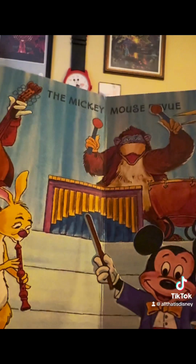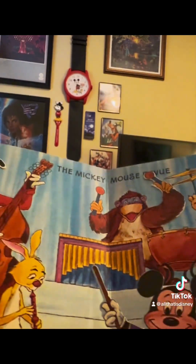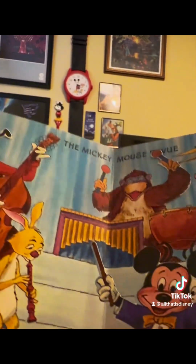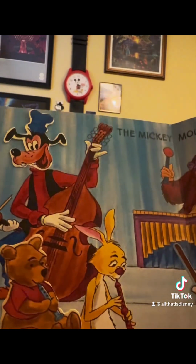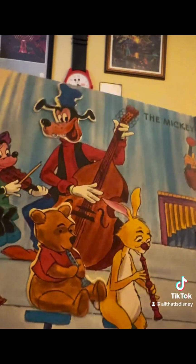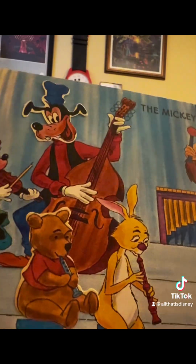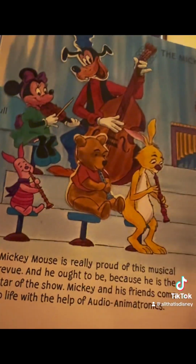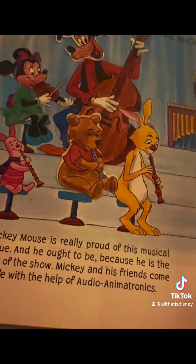The Mickey Mouse review. Oh my gosh. How cool. Yeah, they don't do stuff like this anymore, but we do have, what is it called? PhilharMagic? Yeah. So let's see. Let's pull here. Oh, look at Winnie the Pooh playing and Goofy. Look at him go. Isn't that neat? Okay, let's read this. Mickey Mouse is really proud of his musical review, and he ought to be, because he is the star of the show.